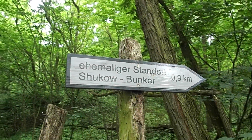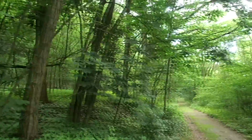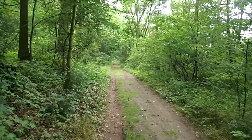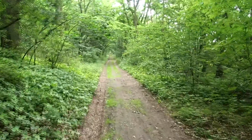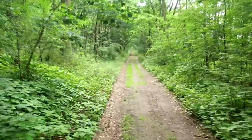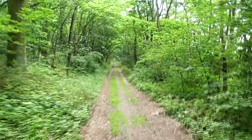The sign is posted quite well, about 900 meters going this way. This is a forest road that would have been there at that time as well. That is from one ort, or start or city, to another. Now this is the old way of transporting yourself back and forth in the area.